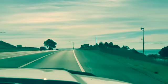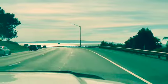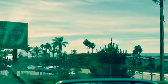Such a glorious day. Beautiful, beautiful, crisp horizon line on the Pacific. Up ahead, you can see the white dunes of Pismo Beach, looking back at where we just came from in Avila and Port San Luis there. You see all the boats. And we're going through Shell Beach area, is what this little town is called.